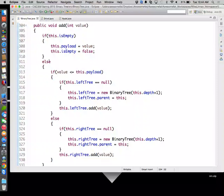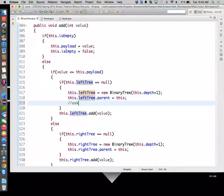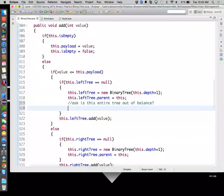Because this is how we add. We're going through a spill-through effect. So if the payload should go to the left, if we don't have a left tree, go ahead and add it, and we're done. But then, if we're right here, we need to ask, is this entire tree out of balance? If it is, we need to rebalance about this guy's parent.